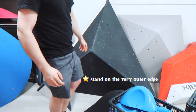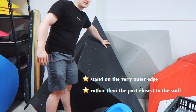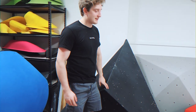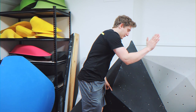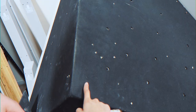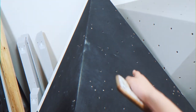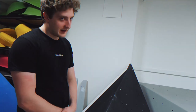On a feature, stand up here. Even though a lot of people stand here, everything feels more secure. Particularly with slabs, the further out you stand, the more slab you're making for yourself. I feel like if I do this sometimes and I get scared, and then I slip off, it will go like this, and I'll bang my head there. So that is the way that we should be doing it instead.